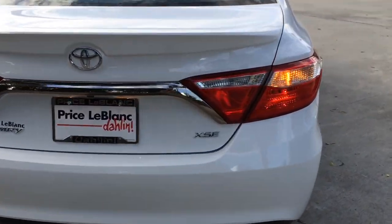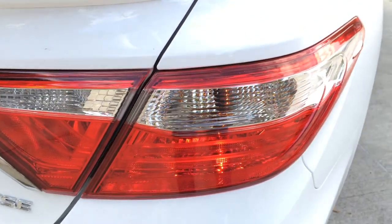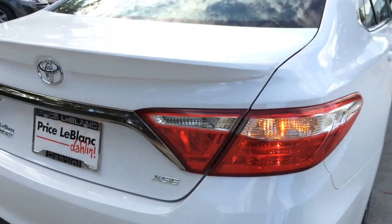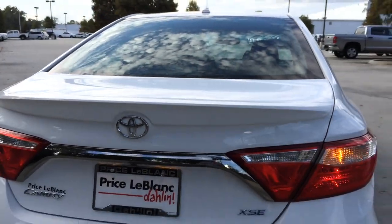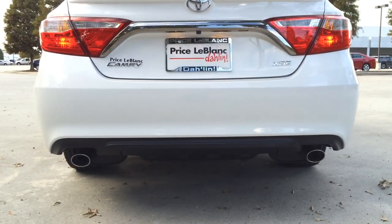To the back, you see the redesigned tail light with integrated turn signal light as well as brake light. The rear spoiler makes the back look very sporty, and it does come as standard on the XSE model. At the bottom is the black rear diffuser with dual round chrome tip exhaust.